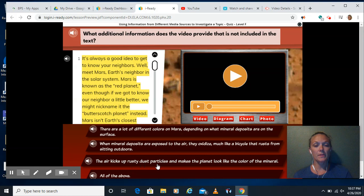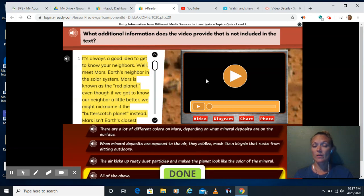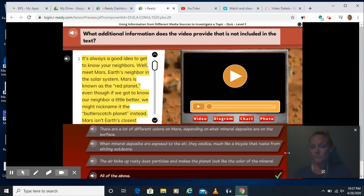The air kicks up rusty dust particles and makes the planet look the color of the mineral. That's true too, right? They kicked up all those rusty dust particles, or all of the above. And they also mentioned that it could be different colors based on what mineral deposits are on there. So in this case, I think our best option is going to be all of the above. The video did mention those things. The article didn't go very in depth, other than to say that if we got to know it a little bit better, we might not call it the red planet. And in the video, we did get to know it a little bit better. And it's all of the above.